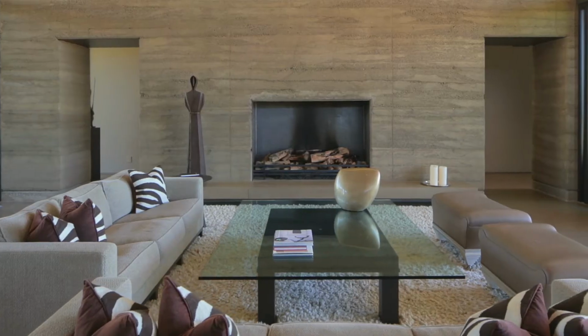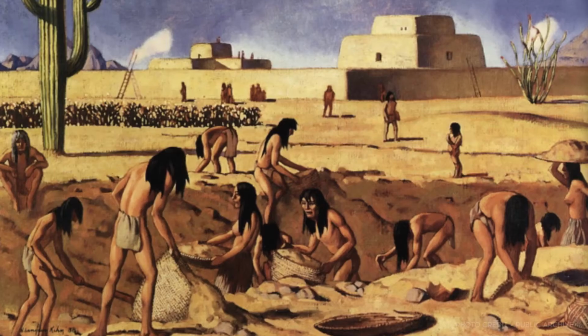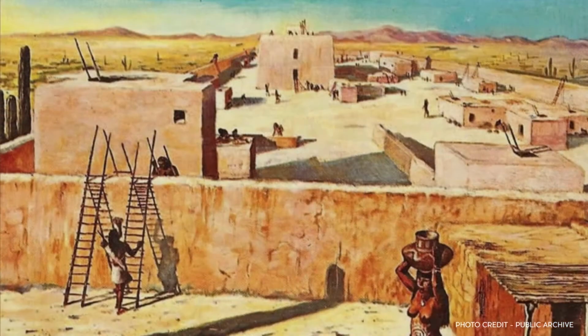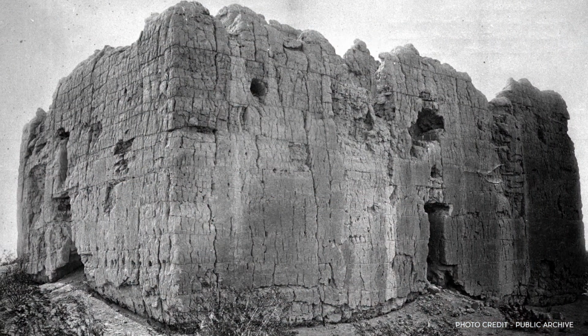I always feel like it has a spirit of the land that you're building in. Here it has a real precedent because of the Hohokam Indians and the Native Americans that inhabited this area for thousands of years before we were here. They were building with rammed earth, and their structures are still there.